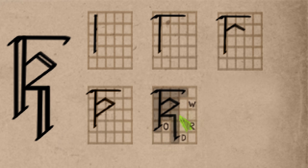Go up like this and then do that. Like, we have to do this design. Is that right? Or is it, like, up here? D comes first, so maybe we start from here. Oh, no, but what's this R? W, what the hell? So let's try something like this.